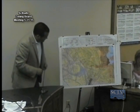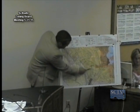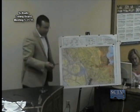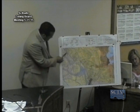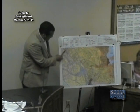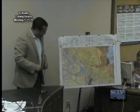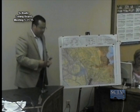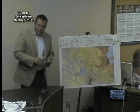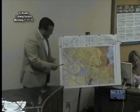What you'll notice on this plan is that there are 4 locations, 1, 2, 3, and 4 fingers, if you will, of Zone A that extend into the R2. This finger up here, the Zone A, touches a total of 15 lots. All 15 lots have been developed and built upon. This cluster here, where the Zone A comes up at the corner of Williamsburg and Country Way, touches a total of 7 lots. Of those 7 lots, 6 of them have been built upon. The only one that has not is the client's property.